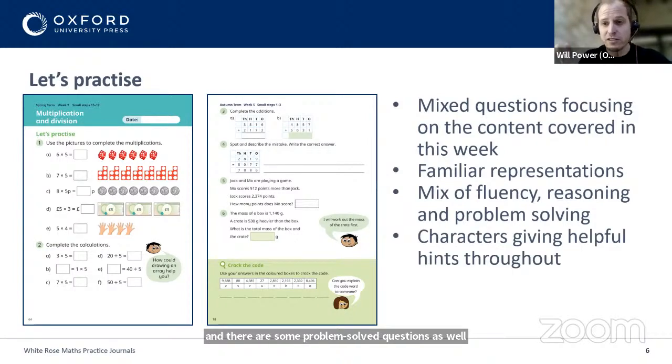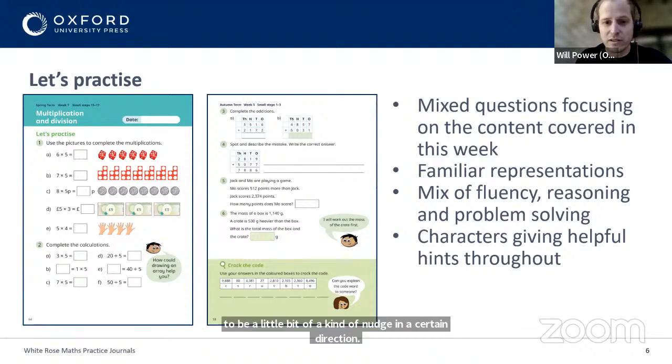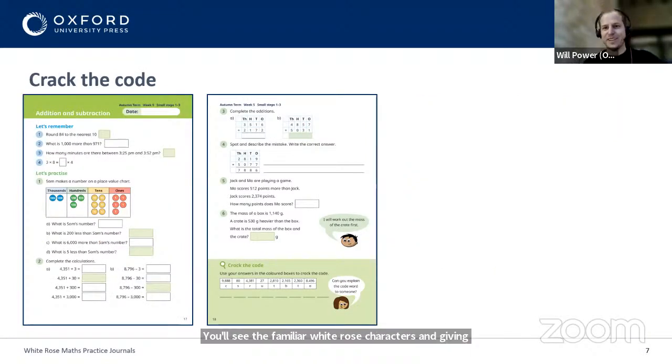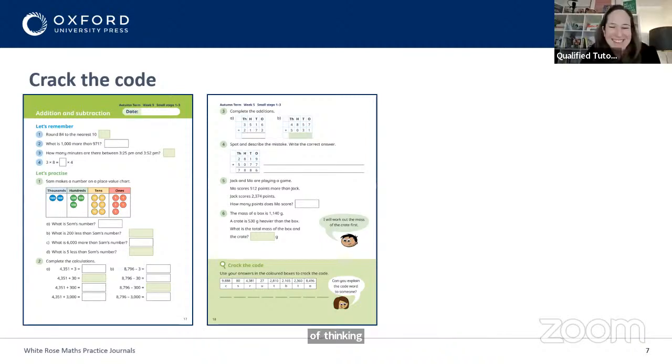Again, there are characters who give little helpful hints. So where we felt that there might need to be a little bit of a nudge in a certain direction, you'll see the familiar White Rose characters giving that. I love this feature, and it took quite a bit of thinking in the editorial team. And I'll explain why it's so good.